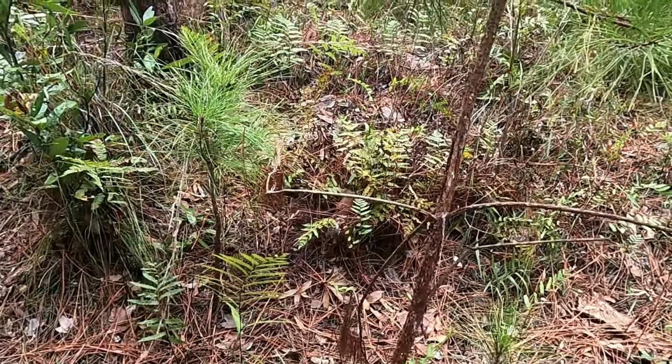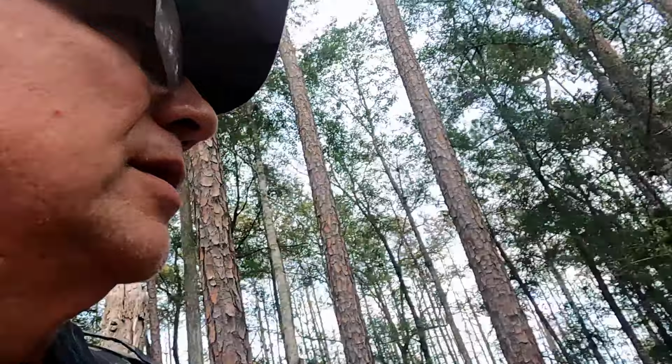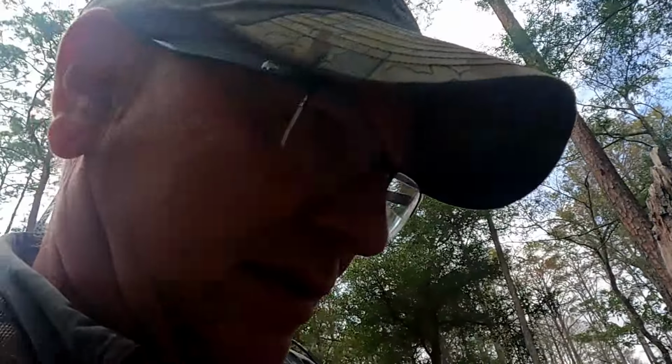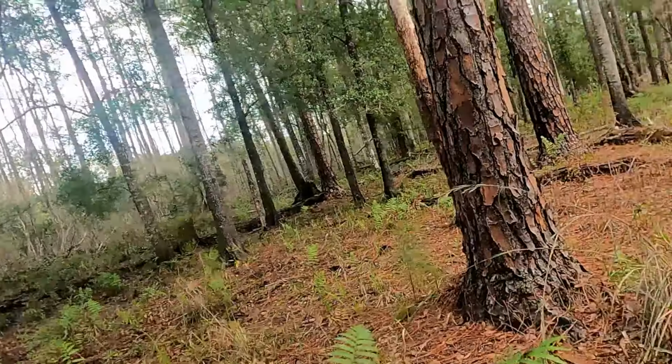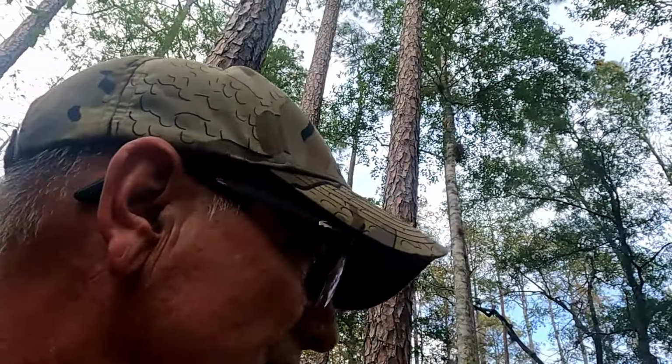Let's go down here and look, see if we can find a scrape in that spot. That's what you're looking for. A nice little rub right there. He ain't worked it heavy, but I'm glad I saw that. See, a wall of vegetation opens up down in here, man. This is pretty down in here. I don't think I came down far enough.